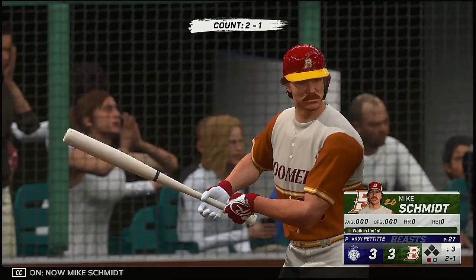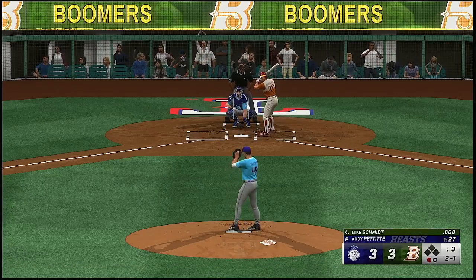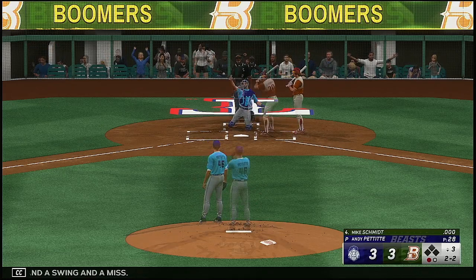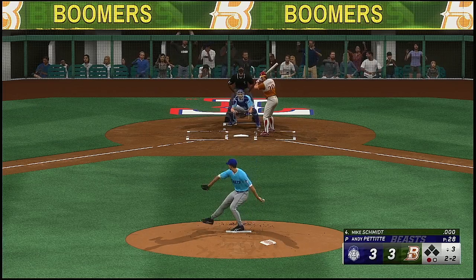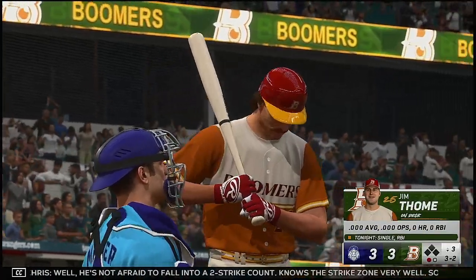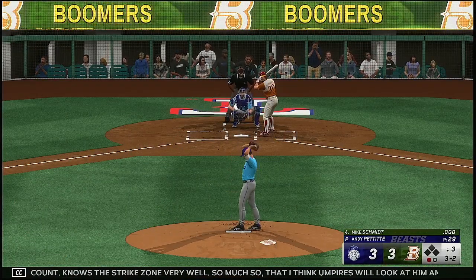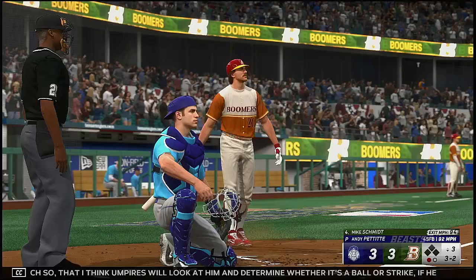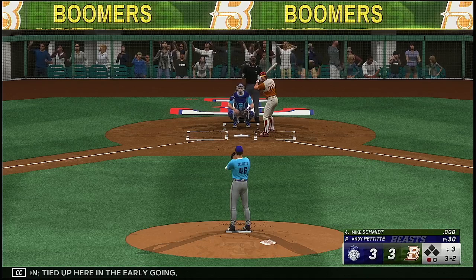Now, Mike Schmidt. The 2-1. And a swing and a miss. Pitch misses, 3-2 now. Well, he's not afraid to fall into a two-strike count. Knows the strike zone very well, so much so that I think umpires will look at him and determine whether it's a ball or strike, if he swings or not. Tied up here in the early going.